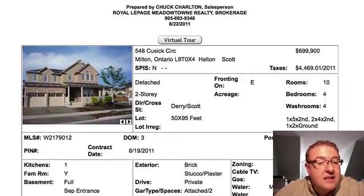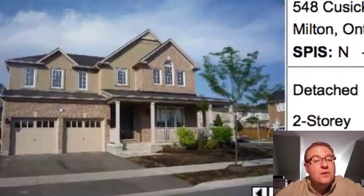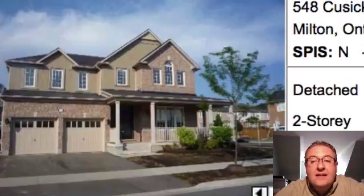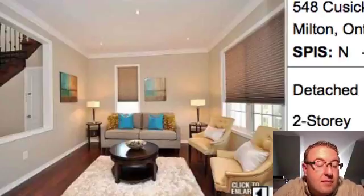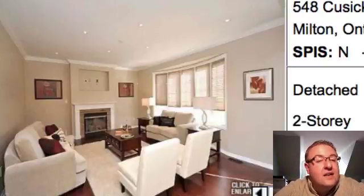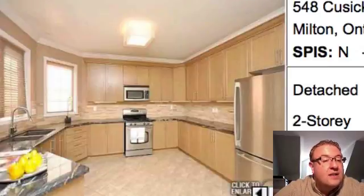548 Cusick. Now the guys right beside here actually sold a couple months ago, and they were listed at the same price. Ended up getting less than that, but these guys are about the same size. Very similar upgrades inside. Tiles on diagonal. It's a relist, I think. I think it's been out before.